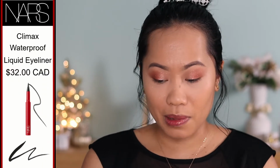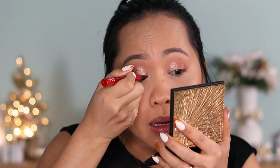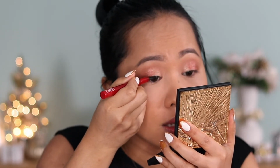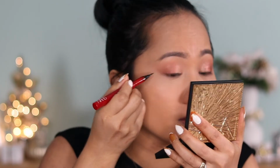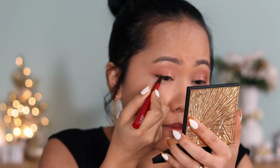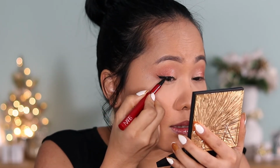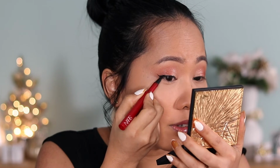For the eyeliner today, I will use the Climax liquid eyeliner in black. Of course, this is from Nars as well. So I'm going on the thinner side of this eyeliner to create a thin line. And then I'm gonna turn it on the wider side to fill up the gap, and then go back and forth, however you use it. So that is the eyeliner, and I made a mess over here, but I'm going to fix that later.